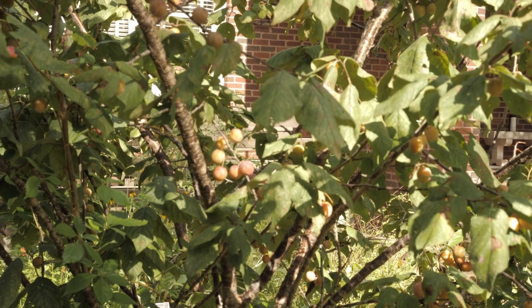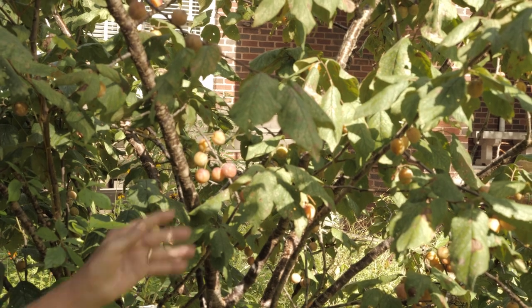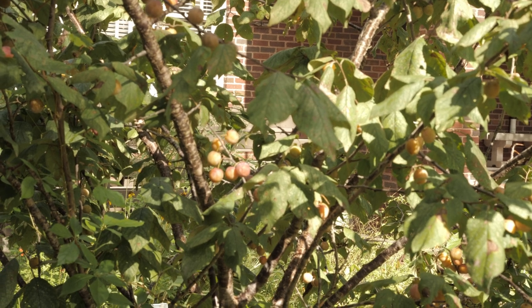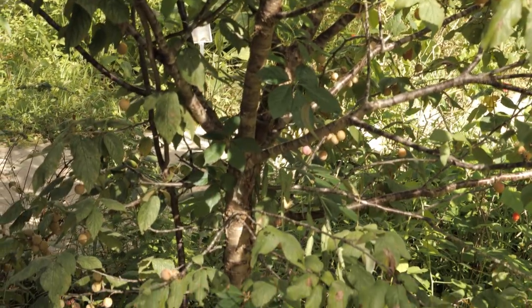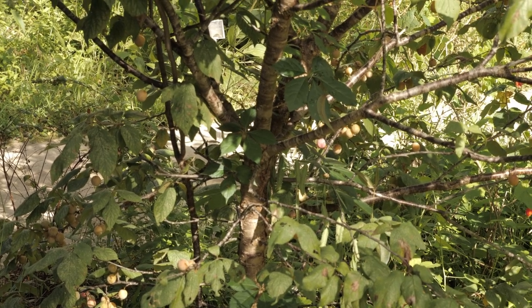Not too many birds in this area eat them, but squirrels eat them, a fox eats them, and some larger birds could eat them too. But they are full of seeds, and of course the animals that eat them would disperse the seeds. They do have multiple trunks oftentimes, and they do not ever grow really tall.